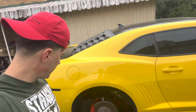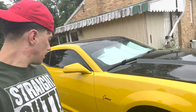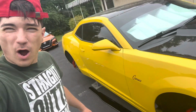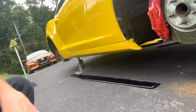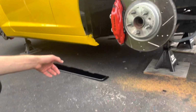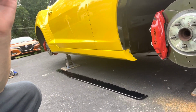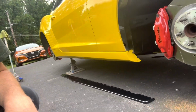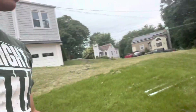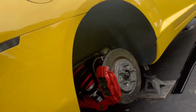Alright, so we're back. It's Monday, the 20th. We just got done installing the new rocker panels that I got painted. About to be installing the new side skirts. I haven't been getting many videos recently because we've been doing a lot of work. Just some recaps of what we have done.